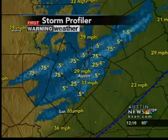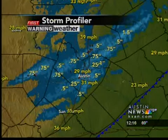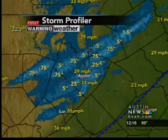And then you see also within this, they're kind of hard to see on some TVs, little dots in there. These are for some of the hail reports. Let me just make it simple for you. We picked up pea-sized, dime-sized, also had reports up to 1 inch in hail, and that gets you into severe levels. And of course, the winds picked up.